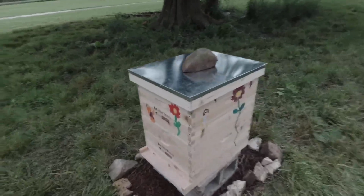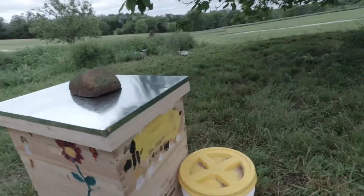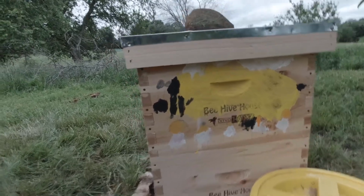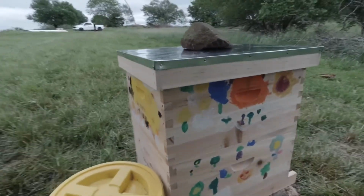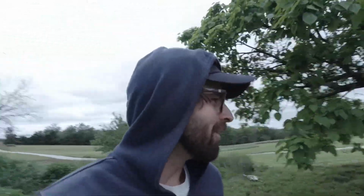The girls, you see, they painted it. I mean, this side's pretty cute. And then you get into something like that and you're like, what the heck is that? And then, I mean, that's all right, but yeah, I don't know. Anyway, we'll come back tomorrow. We'll get the bees installed, and we'll get it done. Even if it takes a few days, we'll get it done, okay?